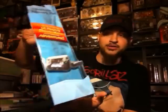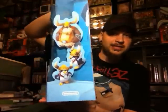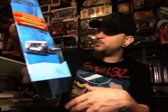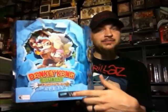This I just got a couple days ago. Donkey Kong Country Tropical Freeze. I'm really looking forward to playing this. Looks like a lot of fun. And I was lucky enough to get to take home the countertop standee for Donkey Kong Country Tropical Freeze. It's like a little 3D diorama where they're popping out of the ice, or actually, I guess, swinging into the ice, maybe. They're on a rope up there.